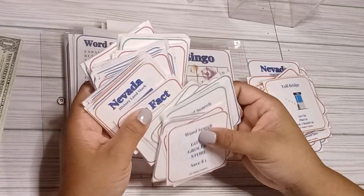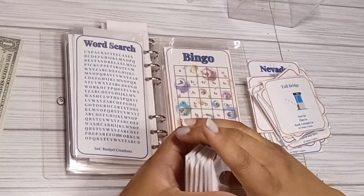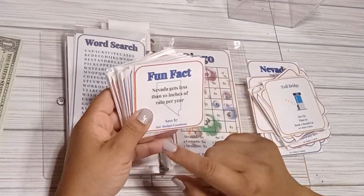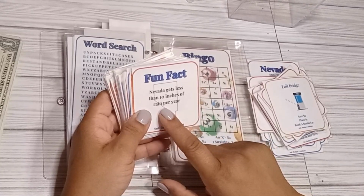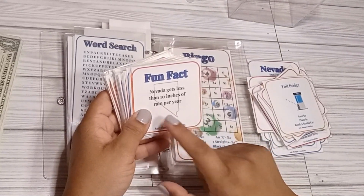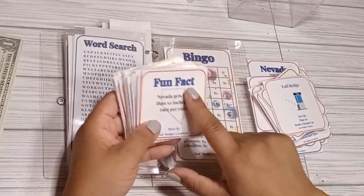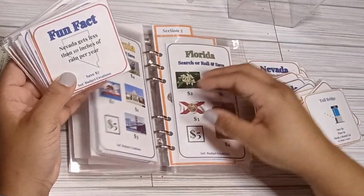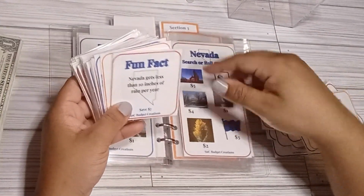Okay, so we have a fun fact, which is just random facts that I was actually looking up. I have no idea why I wanted this. I just needed it. Okay, so Nevada gets less than 10 inches of rain per year. Can you imagine how dry it is in Nevada? So you save $7 whenever you get this, and you just go to the Nevada envelope and you put the $7 in here. And that's it.